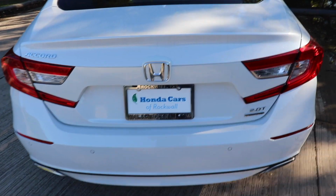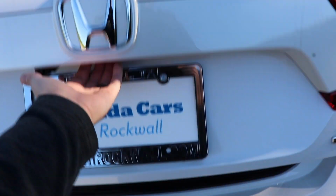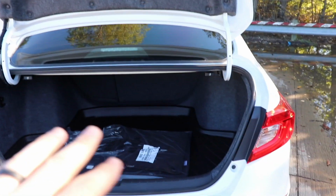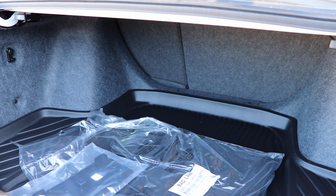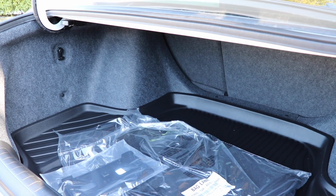Now the trunk and cargo space for the Accord is really pretty darn spacious. There's a little lift right up under, or a little tab you can push on right up under there. You've got exposed hinges, which is one negative. I'd like to see that changed, but this trunk is huge. 16.7 cubic feet, super wide, hardly any bulk in there. It's just easy to put stuff.